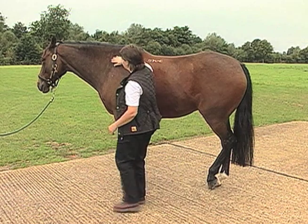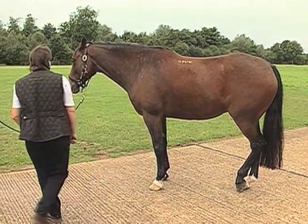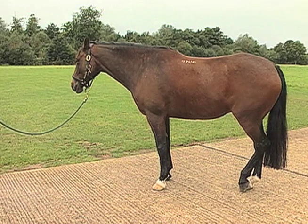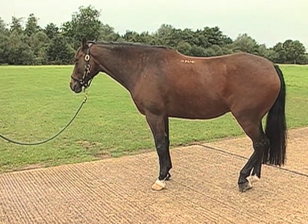As you can see, a very different horse from the one that we saw earlier. I would suggest you walk your horse around the yard for a few minutes and then leave him to quietly stand and munch in his stable for at least a couple of hours before you put him out.